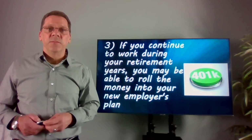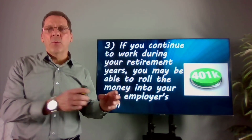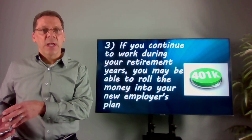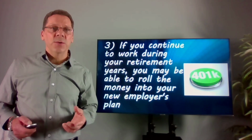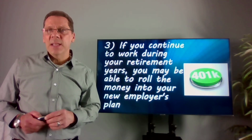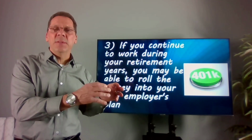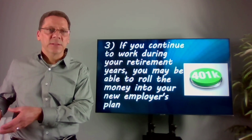Third option is sometimes people go back to work. You may be able to roll your old 403B dollars or 401k dollars into your new employer's 401k. Of course, you're going to want to compare those plans to make sure it's the right decision for you. If, however, you make that decision, understand that you'll be moving your assets from a program with very limited investments to another program with very limited investments.